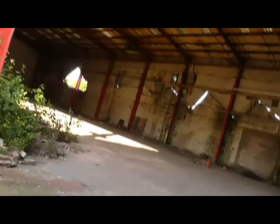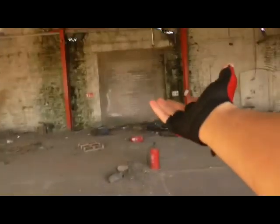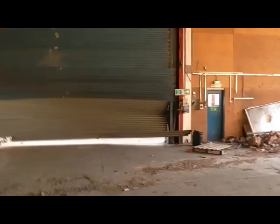So we're just going to go and have a look in this one. I know it's not a planned one. It's just in here. I have no idea what went on here. This could have been loading deliveries, because you've got a space for a door, and you've got that, obviously that's the main door. I can't tell you a lot about this place.